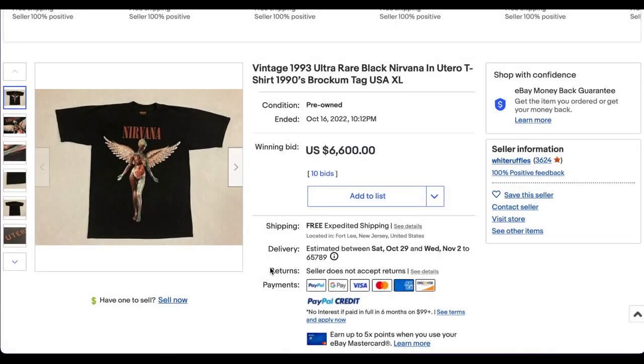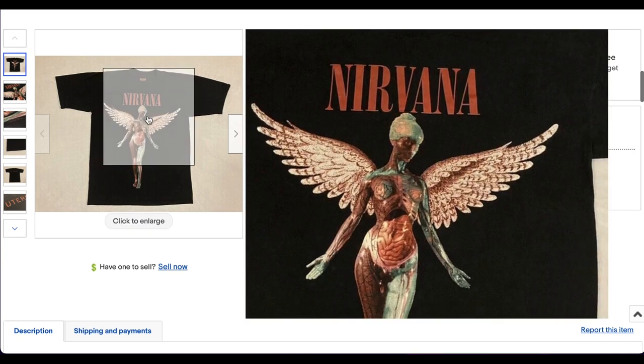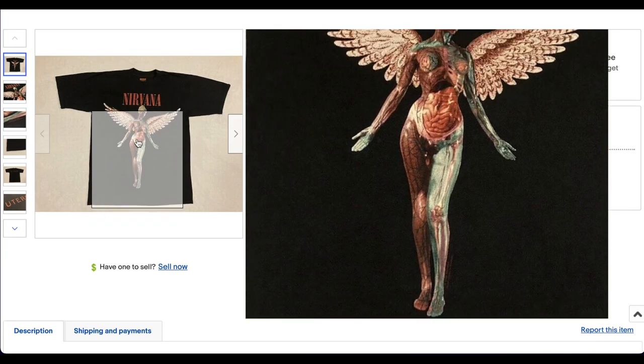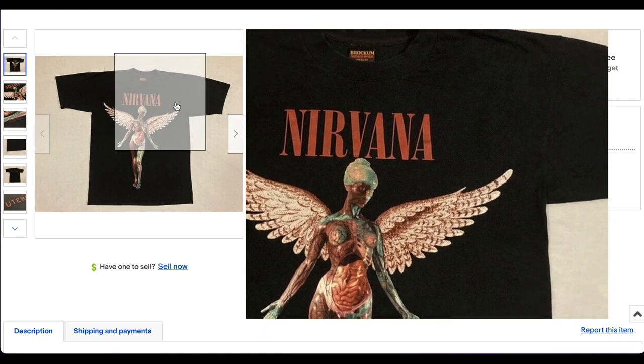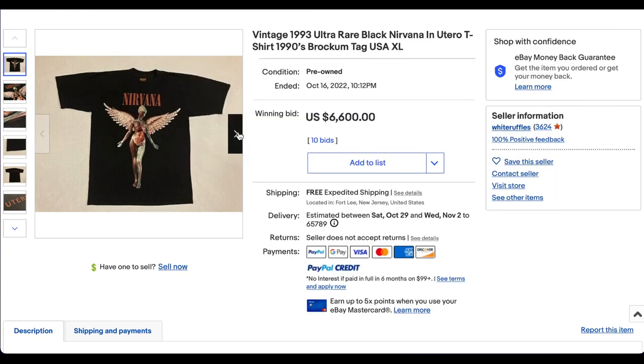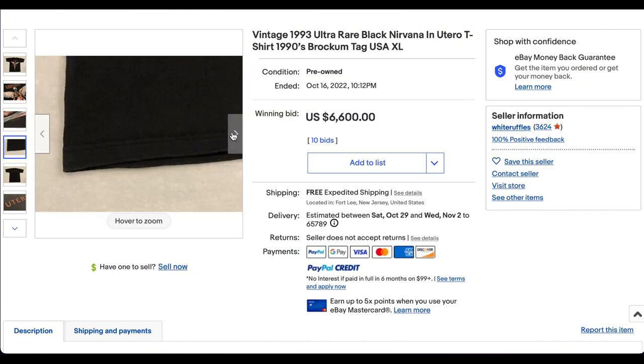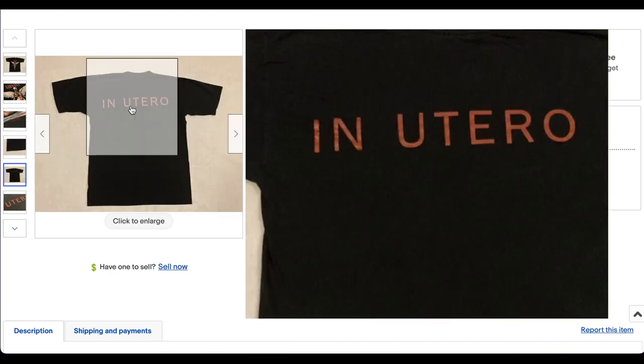We have this vintage 1993 Black In Utero Nirvana Tour tee. No heart-shaped box on this one, which is nice. But this one is incredibly cool. This is, again, the In Utero t-shirt put on a black Brockum, which is actually very rare. I've never seen one on the black before, at least not anytime recently.